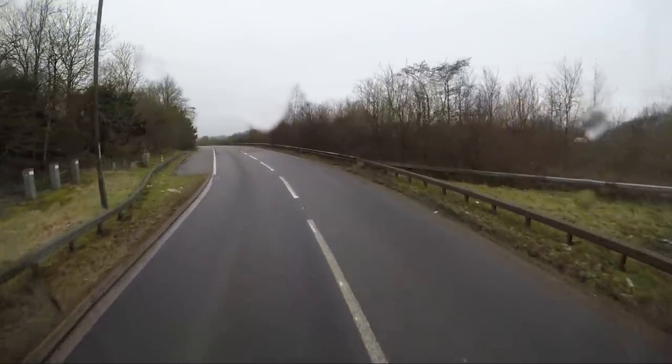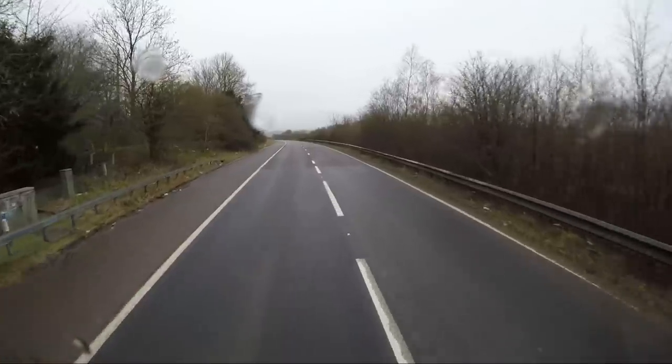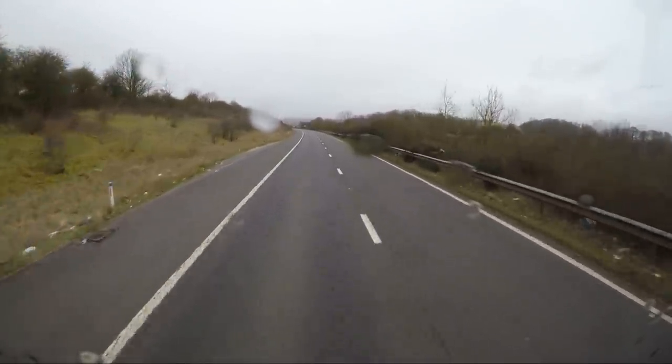And I was heavy and we were going up a slight hill. So that's why I slowed down. So that's the first thing that annoyed me. That's actually the only thing that annoyed me, but it annoyed me nonetheless.